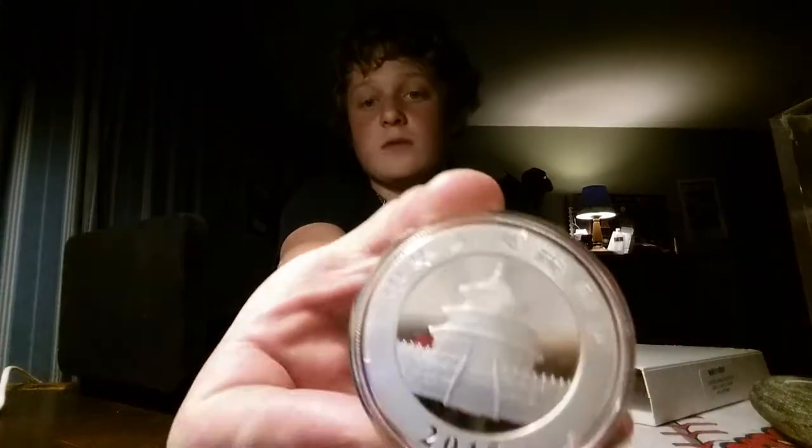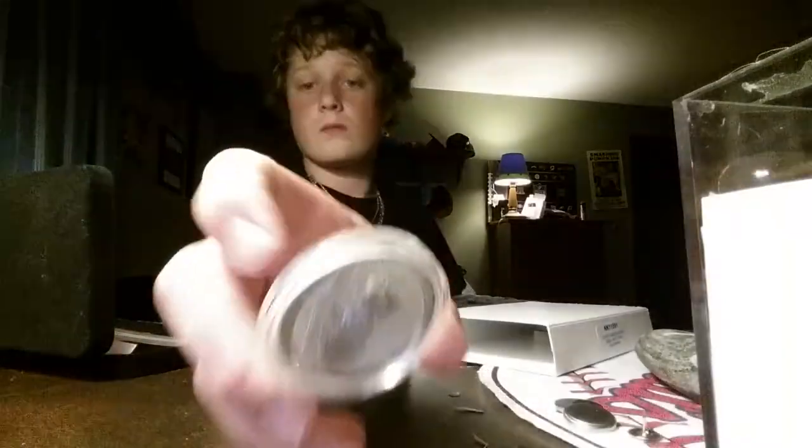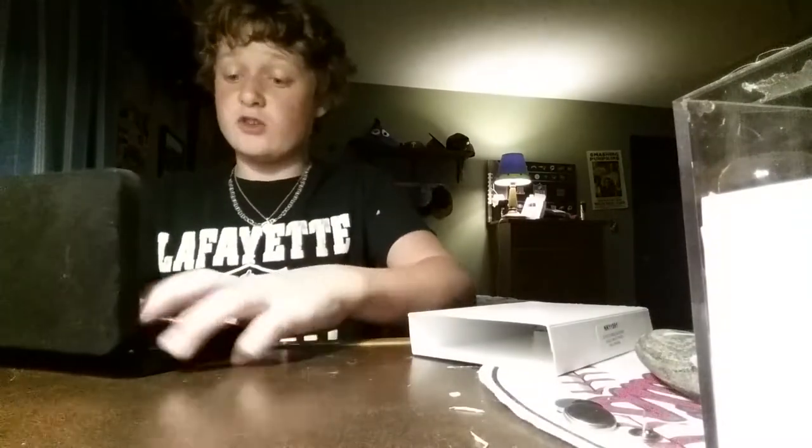Obviously we got the Standing Liberty American Eagle. Sorry guys, it's in a plastic casing. I have a Chinese panda. And then I have a koala from Australia. I just got that, so that's pretty cool. Yeah, so that's what I just got.